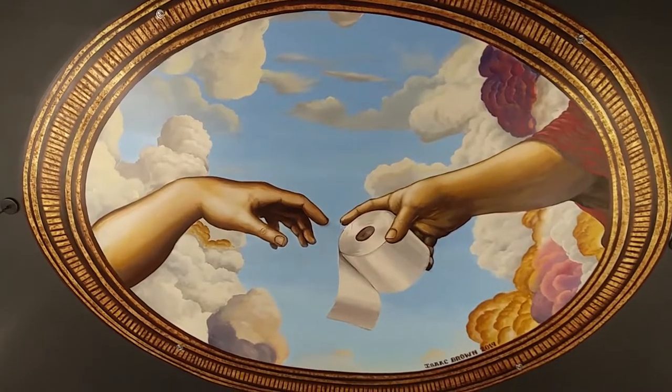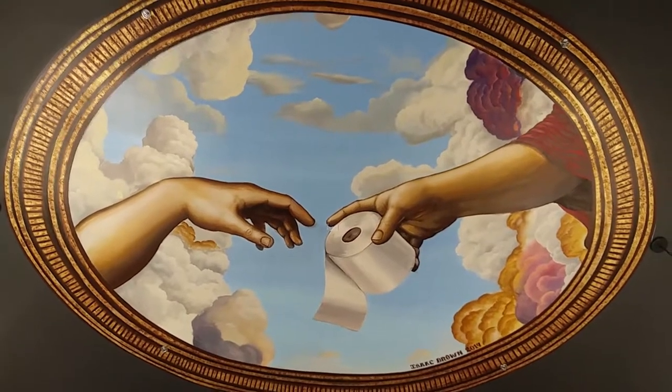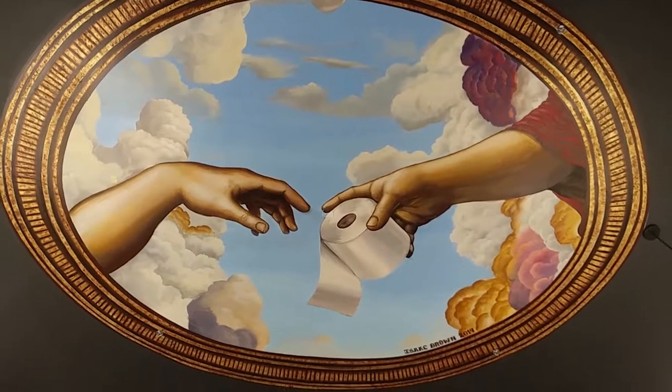That's directly in the middle of the ceiling here in the toilet seat museum. Seems highly appropriate to me. Beautiful. Well, we have thoroughly enjoyed the toilet seat museum so far.